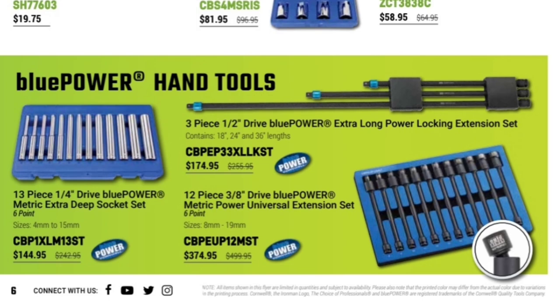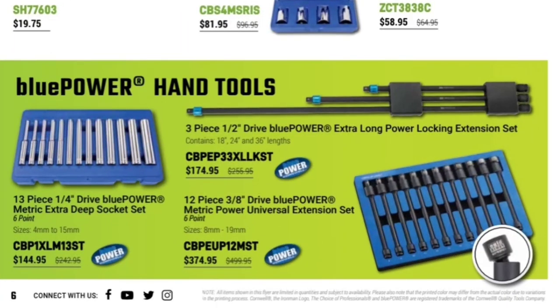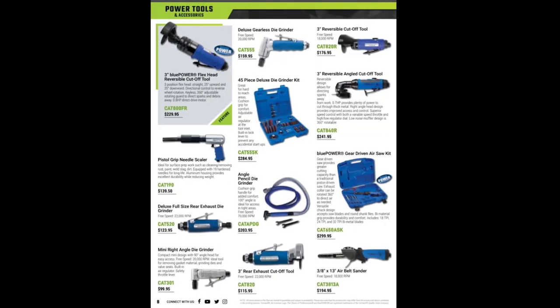I bought the Steelman for, that's a half inch drive. Is that the 3, 18, 24, 36? That's not the locking half inch to 3/8 though. $174, not a bad deal. Moving right along, air tools. Yeah, we're not gonna spend a whole lot of time on these guys.